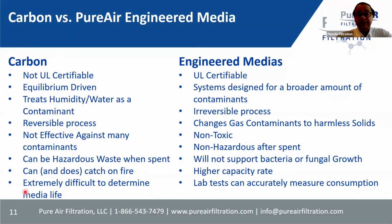It is extremely difficult to determine the life of carbon media, but in our engineered media we can test the media at the lab to measure the accurate life, and also we can have an online monitoring system with our EBM V2 equipment, and we can measure this life.